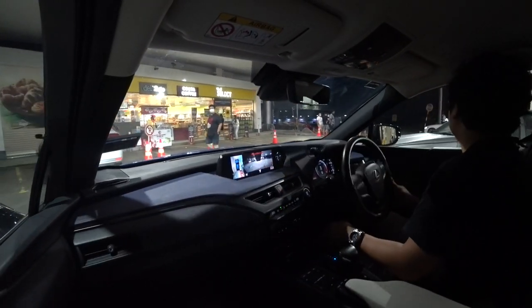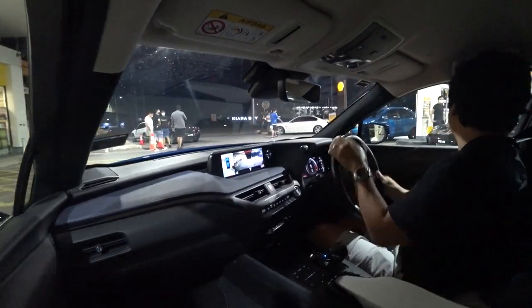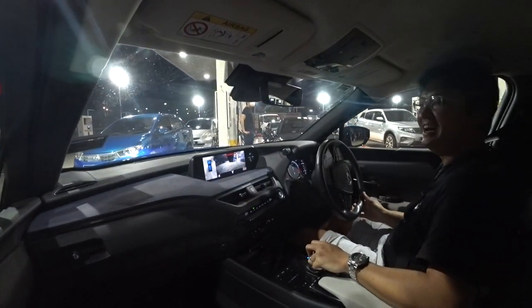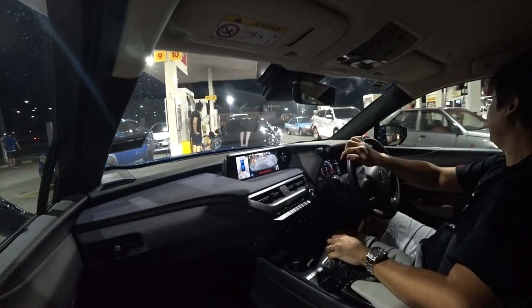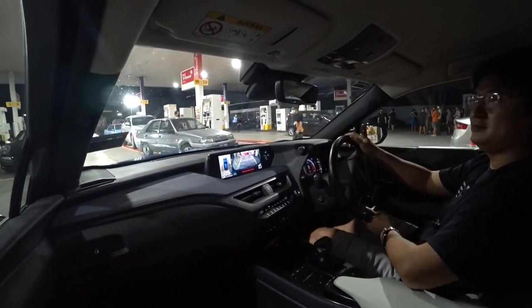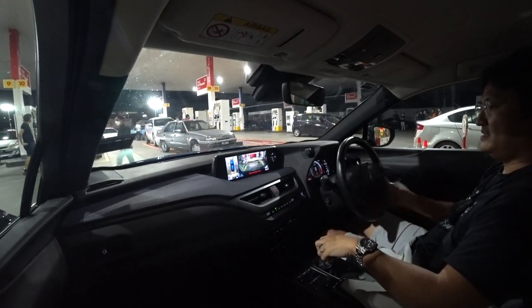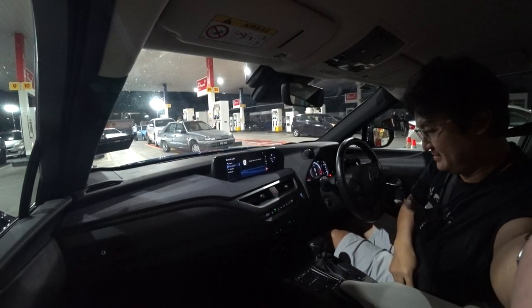Let's get down and say hi to... the Alpha group is here. Yet another Porsche. Nice. A lot of sports cars. Let's head down and look at the cars. My favorite activity.